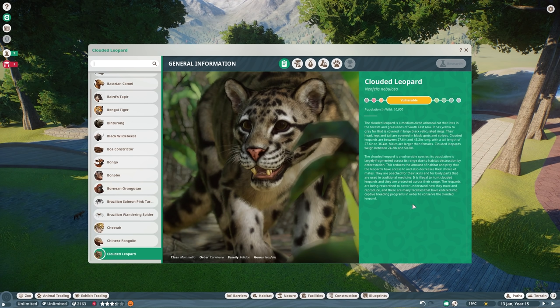The clouded leopard is a vulnerable species. Its population is largely fragmented across its range due to habitat destruction by deforestation. This reduces the amount of habitat and prey that the leopards have access to, and also decreases their choices of mates. They are poached for their skins and for body parts that are used in traditional medicine. It is illegal to hunt clouded leopards, and they are protected across their range. The leopards are being researched to better understand how they mate and reproduce, and there are many facilities that have entered into captive breeding programs in order to conserve the clouded leopard.